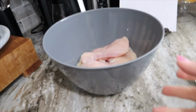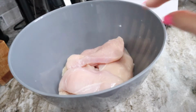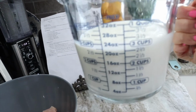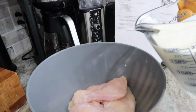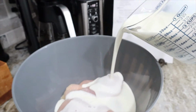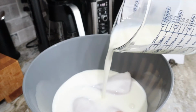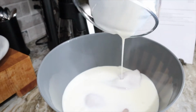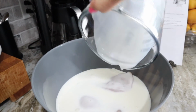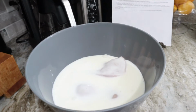All right, real quick on the chicken. We basically just sliced 3 chicken breasts in half. So these are kind of like chicken cutlets, and the recipe calls for 3 cups of 1% buttermilk, which is what I have here, and it says to either marinate it for 4 hours in the refrigerator or for at least 20 minutes at room temperature. That's what I'm going to do, and it just says to cover it and let it set. So I'm going to let it set while I cook my eggs, and then we will be back and mix up the rest of it.